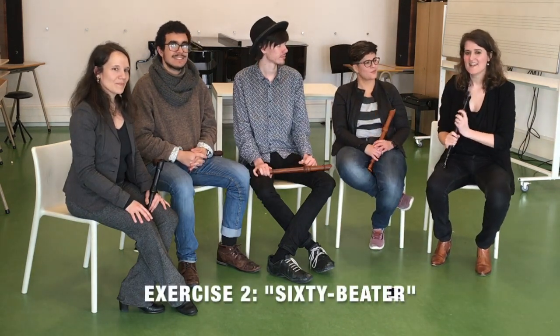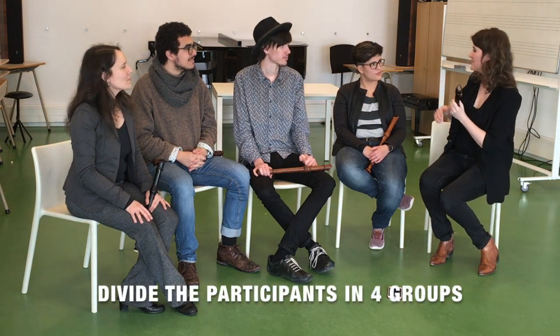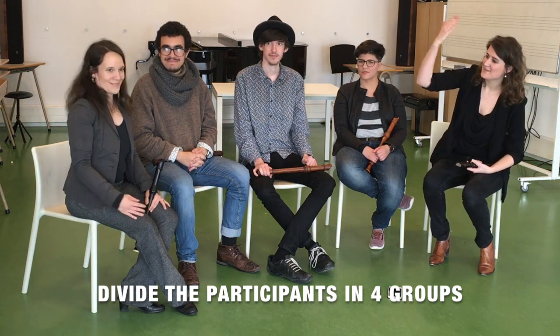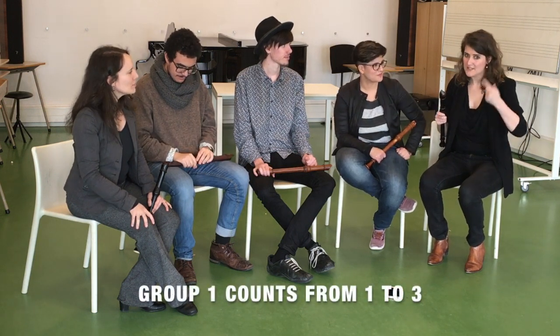The next exercise is called 60 beater, and we are all going to count as a group. We are going to divide our group in 4 parts, which means that Patricia and me are group 1, Paul is group 2, Gabriel is group 3, and Maria is group 4. We are going to count in the following way. Group 1 is going to count until 3 and repeats this all the time.